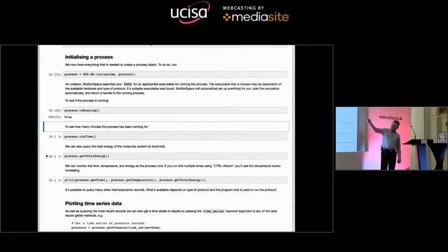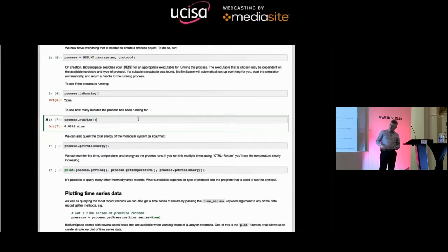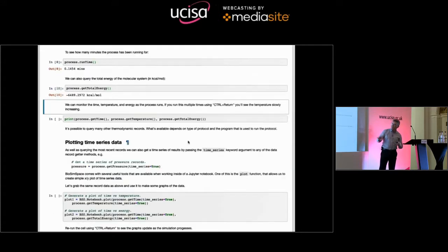So we can now interactively look at the running job, which is a little bit different to the batch processing we were doing before. We can look at the runtime, we can look at the total energy of the system. If you're a molecular dynamics person, this will make sense to you. It doesn't make much sense to me.